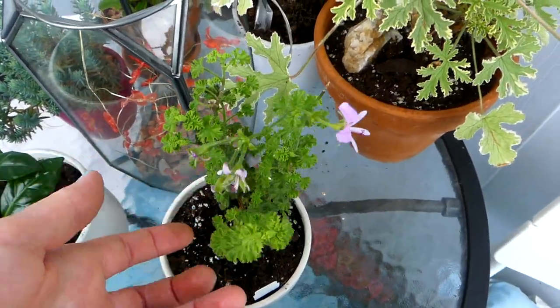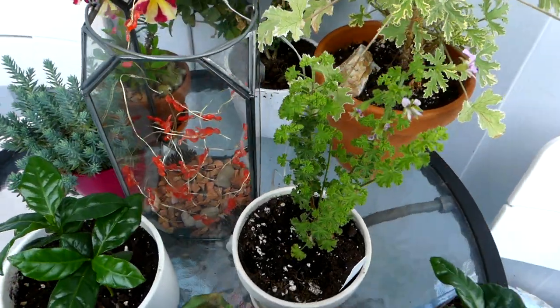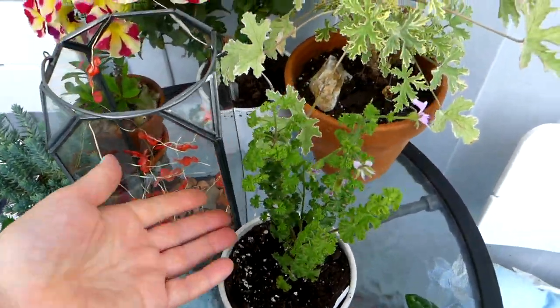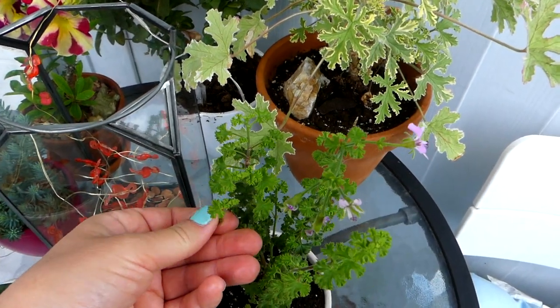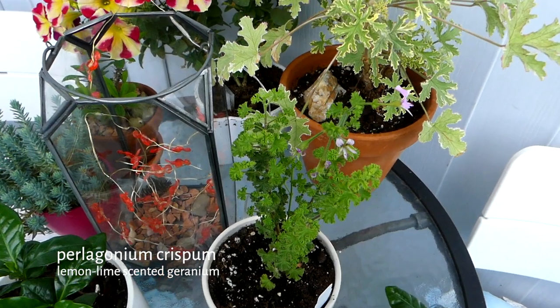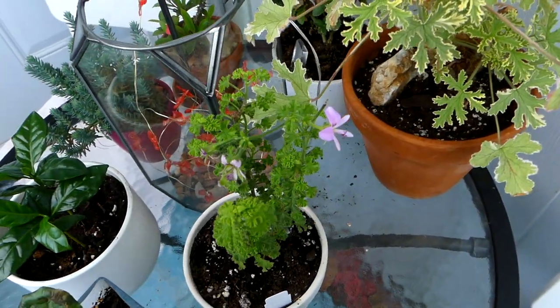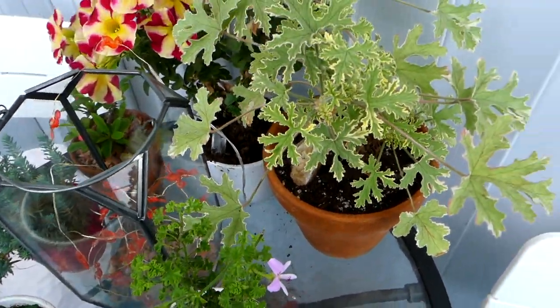This is one of my prized scented geraniums. I'm so excited about this. And this is a lime scented one. If you rub the leaves, it smells so good. It's actually edible, or not necessarily edible, but you can make teas. You can consume the leaves if they're in tea form.